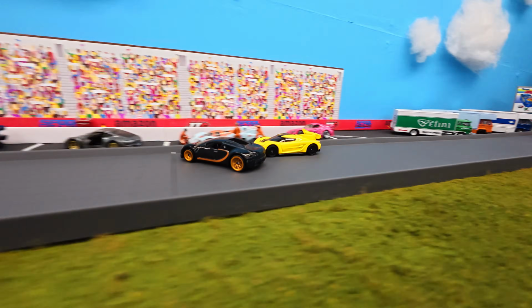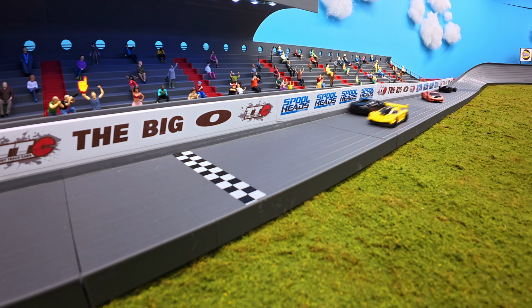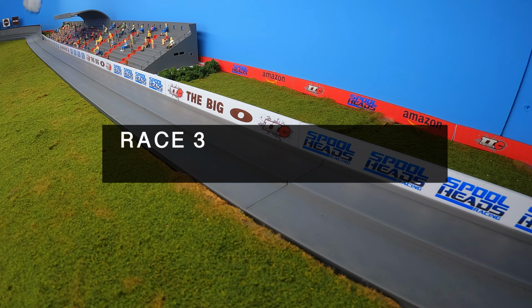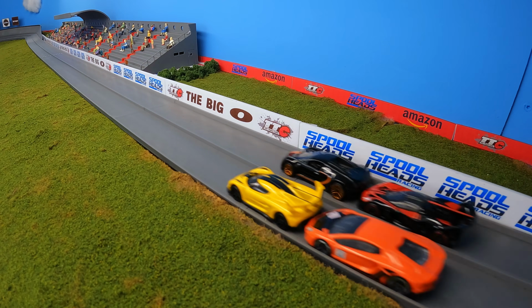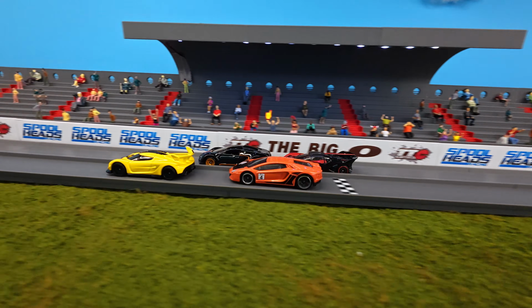Will he be able to get by the Chiron? He's trying to push his way. Now on the inside. Koenigsegg, go, baby, go. And he does it. He moves around the outside, and then the inside, and then around, and then bumps, and then tags, and then he wins. He gets 5 points. He takes race number 2, and that gives him 10 points right here in round 2 of the $50 million Supercar Elimination Tournament.